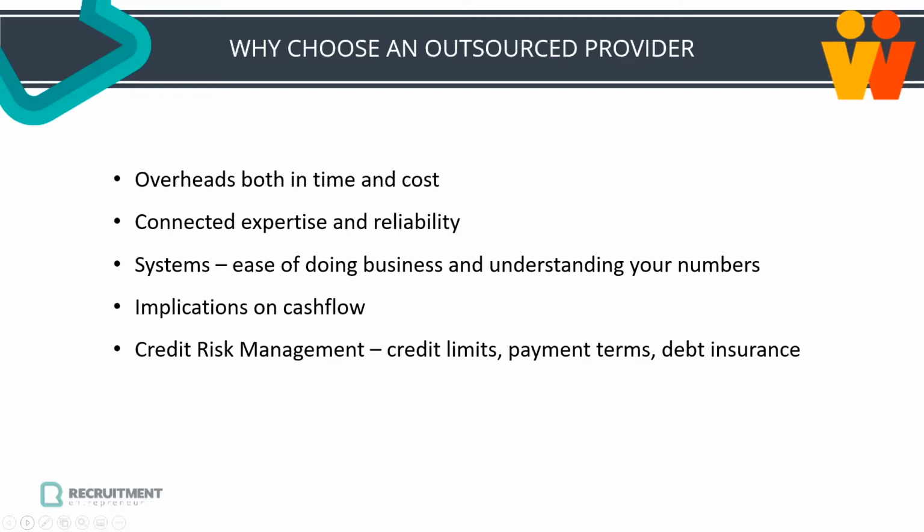So good outsourcing should always reduce your cost. We then talk about connected expertise. And I think the key thing there, and we are very big about this in the Workr group, because we have very many different businesses, from compliance to international payments, and we want to see that there's a connected line going through all of this to make sure that the agency gets the best support.